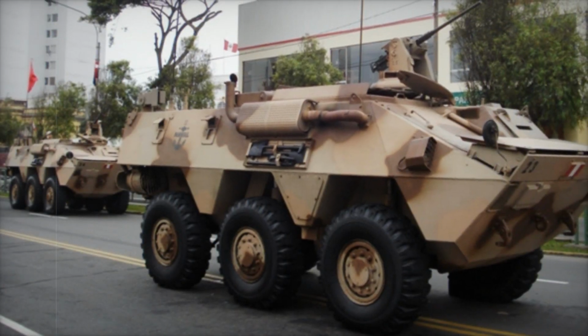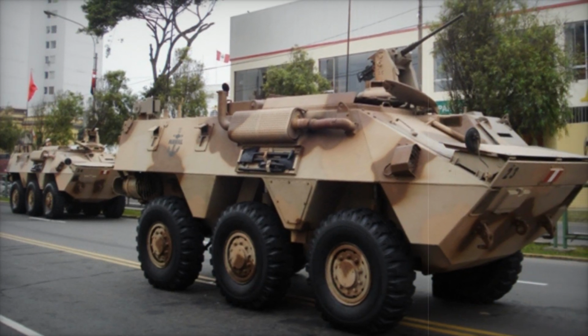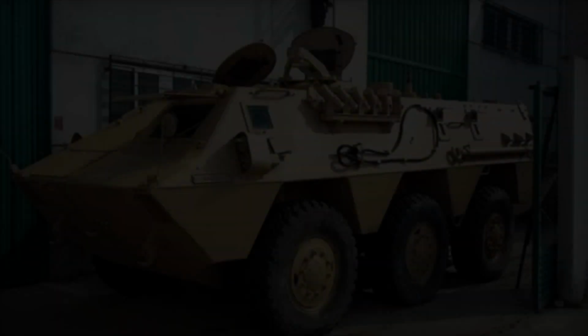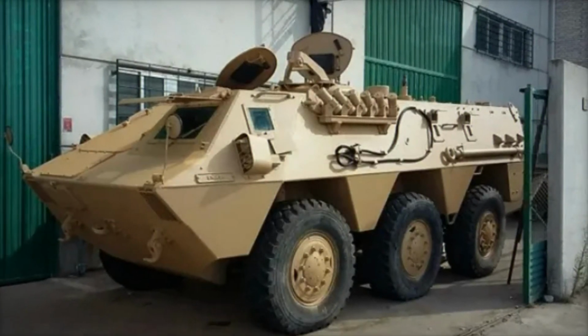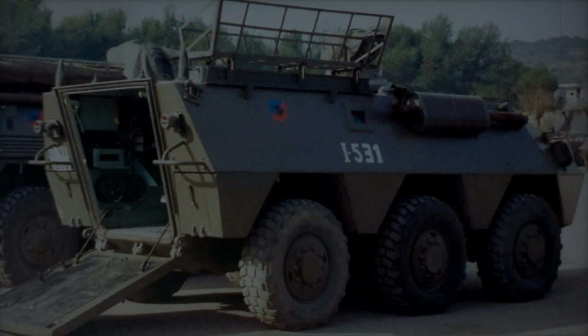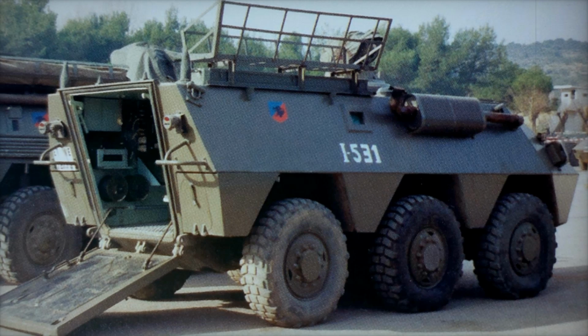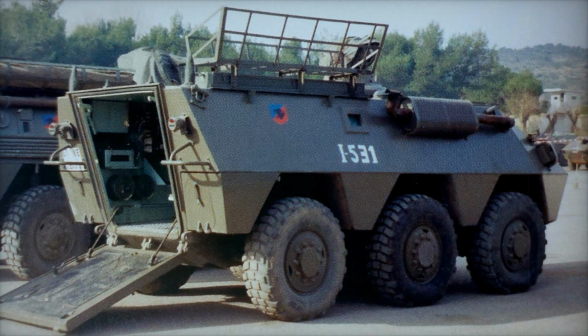Imagine a team of soldiers under heavy fire, relying on the BMR to shield them while they exit and engage the enemy. The BMR M1 is a modernized variant of the original BMR. It includes not only improved armor but also air conditioning, an important feature for crews operating in hot climates. This variant also received an upgraded engine for better reliability in rough conditions.